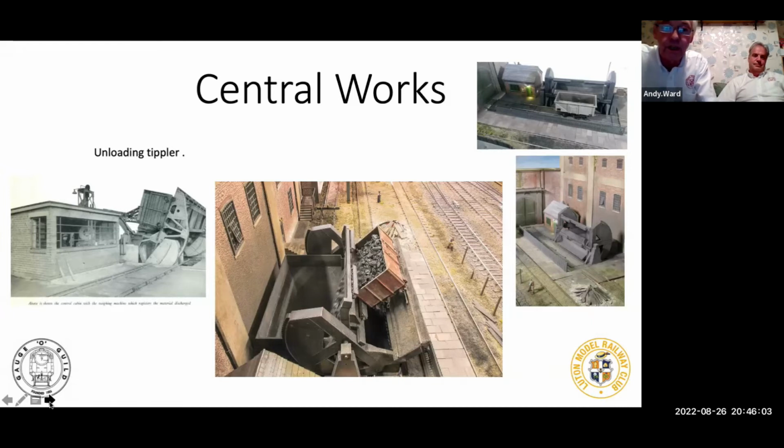It always was interesting. Subsequent to that, looking back in our research, we were also able to find a brochure by a company called Mitchell's Tipplers, who actually built this industrial equipment for railways around the world. And fortunately, one of our members, it was his uncle who actually worked for them. Mitchell's are still around, but they don't make this equipment anymore.